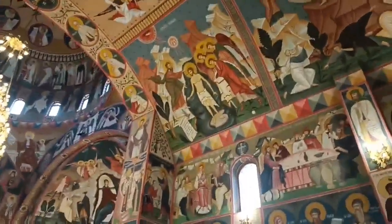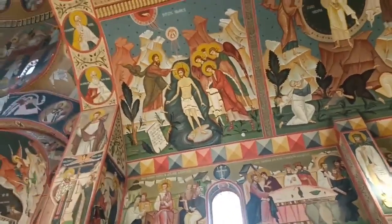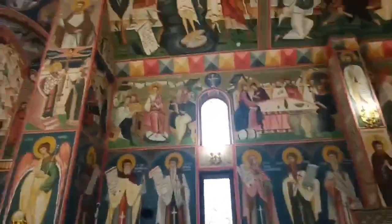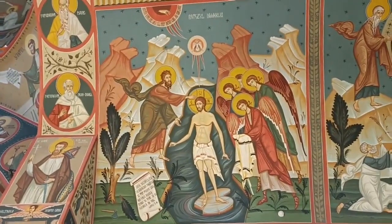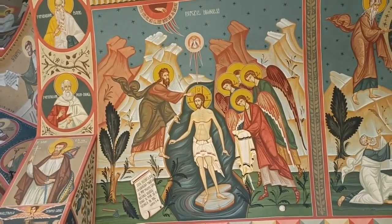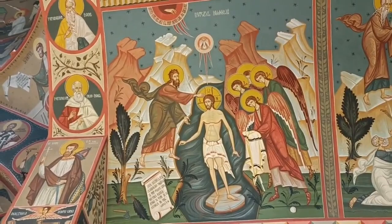As well, on the vaults of this church and of any other Orthodox church, because the paintings are pretty much the same, you can see the baptism of Christ. Here, you can see Christ in the water of the River Jordan with the angels near him, being witness to the blessing of Saint John the Baptist.